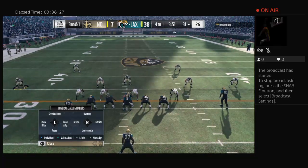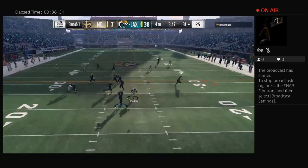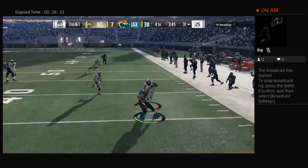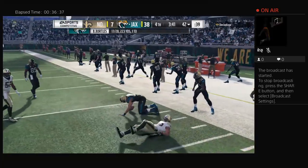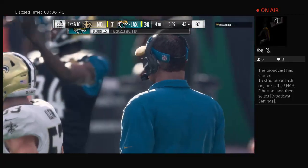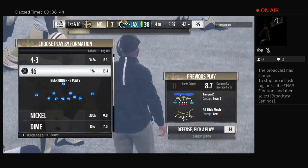Here we go now. Blue 45. Now Bortles on the bootleg. Firing quickly here, and that's complete. And he's got the first down yardage before he's brought down at the 42. 11 yards there for Jacksonville and a first down as well.